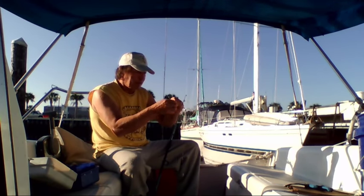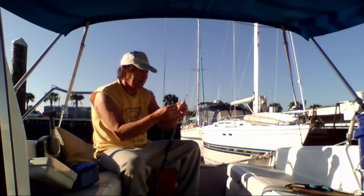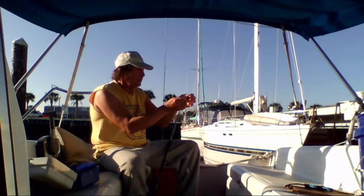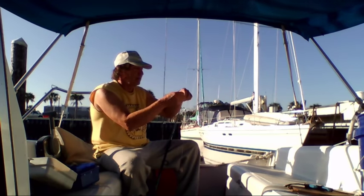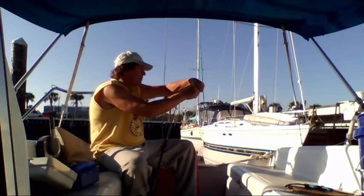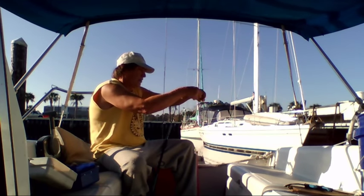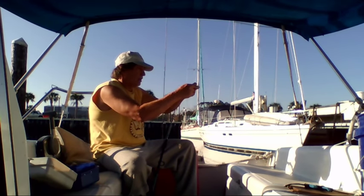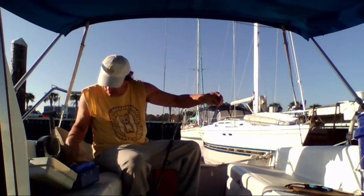It's hard to thread this line through this hook way up in the middle, I guess. There we go. Oh, they're hitting the chum. Yes, sir. Chicken nugget on the top, right?